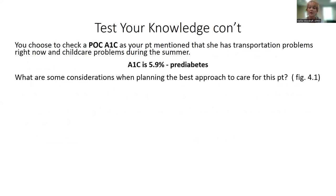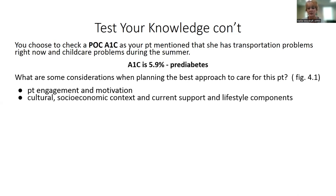Now, all of us realize that we need to do something for her. So my goal in asking these questions would not necessarily be to say what is the best option, but to look at the considerations when you make your decision for figuring out the best option of treatment for her. And this goes back to figure 4.1, which is the decision cycle for your best patient care.